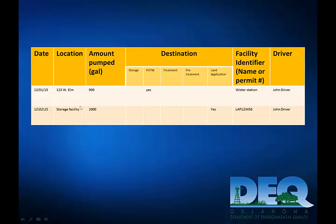So the next one is a little bit different. We also have to be able to keep track. If we have a storage facility that we need to empty out and take it to the final disposal, that's also something that has to be tracked. So you can see here, the next day at the storage facility, 2,000 gallons were removed and then taken to the land app site. That land app site has this permit number, and John Driver again took that load there. So it's important to make sure you keep those daily logs.